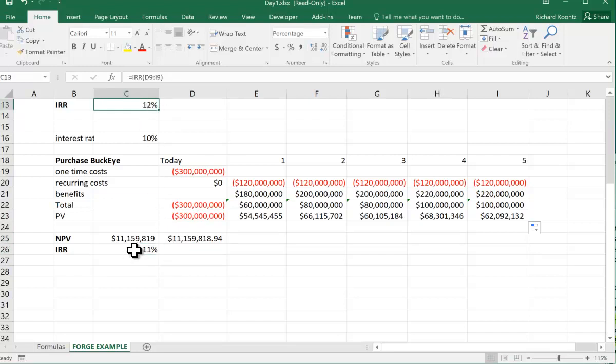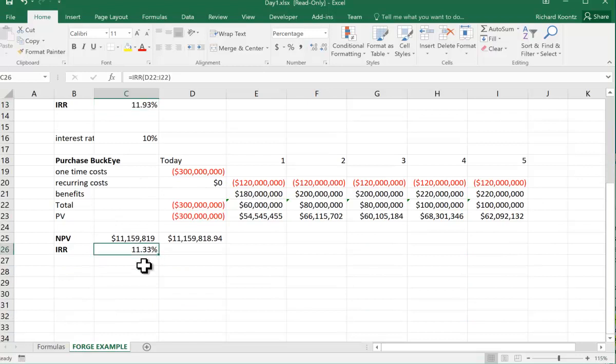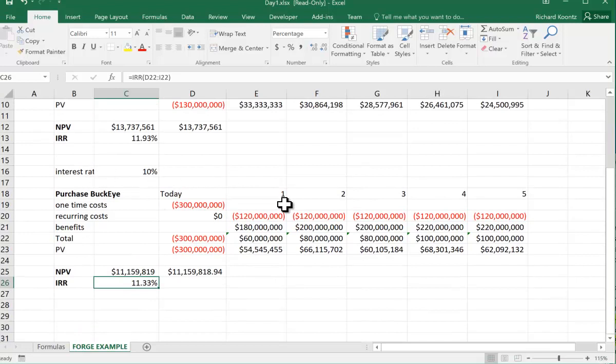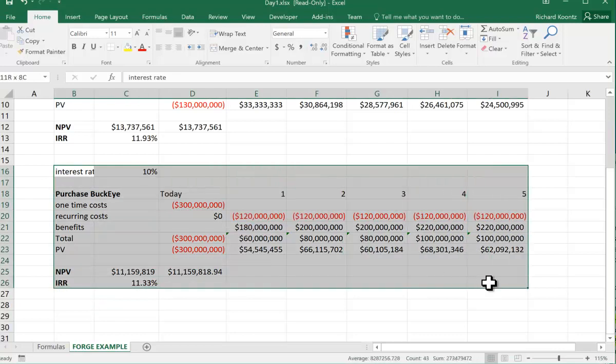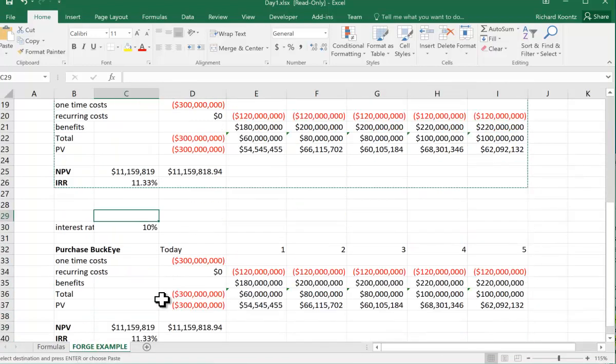Now I'd actually like to see what the specific rate is. I think a couple more decimal places here will help us see better what the interest rate is, and that's better. The internal rate of return on our first one was 11.93. The internal rate of return on this purchase is 11.33. And that's basically how you would do each of these sections. When you're ready to do the next section, I would just copy and then paste. And now you're ready to go on.